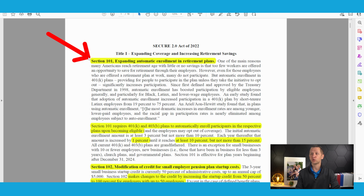So starting with section 101, that's expanding the automatic enrollment for retirement plans. This is your 401k or 403b, and it's going to start at an automatic enrollment once you are eligible to be in the plan. It's going to start at 3%, and then it's going to go up by 1% per year, up to a window of either 10% up to a maximum of 15%. That window will be determined by the employer.